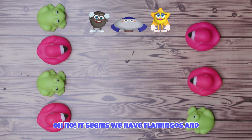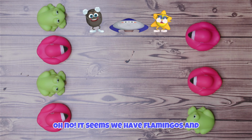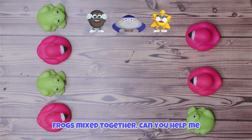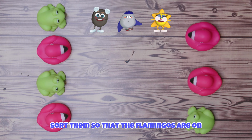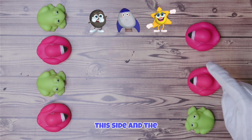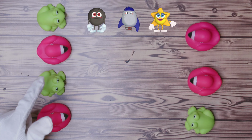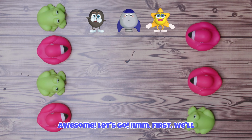Oh no! It seems we have flamingos and frogs mixed together. Can you help me sort them so that the flamingos are on this side and the frogs are on this side? Awesome! Let's go!